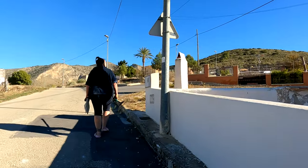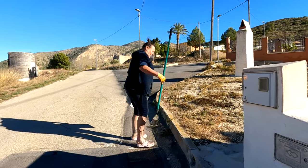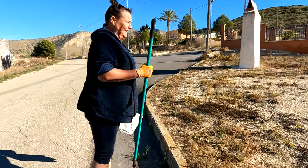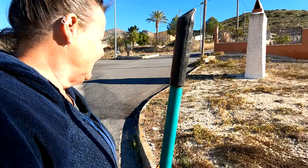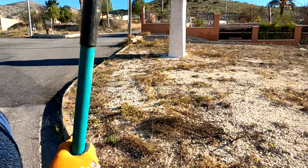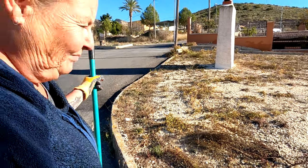So this is Lillian seeing it for the first time since it's been chopped. It's big. Some people would be happy to have a back garden that size, wouldn't they? It's a lot bigger than it was. Well, it isn't, but it looks it.